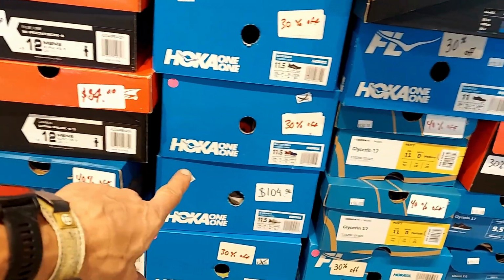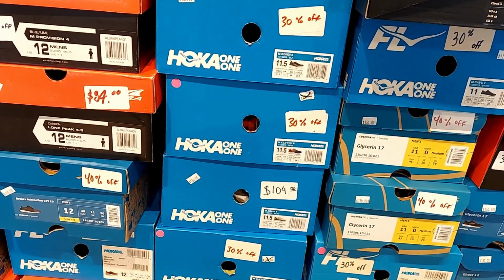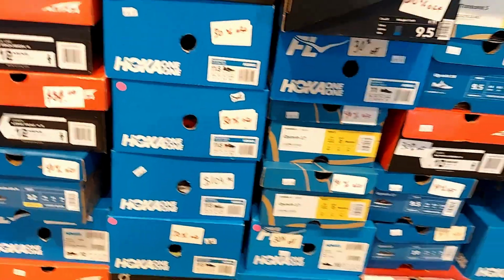This is the earlier version of that. That's 130 with 30% off. But let's just keep on looking around and see what else we could find. Up front, there's another rack of shoes that we're going to take a look at that have a little bit better and deeper discounts.